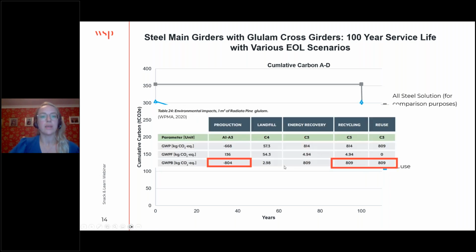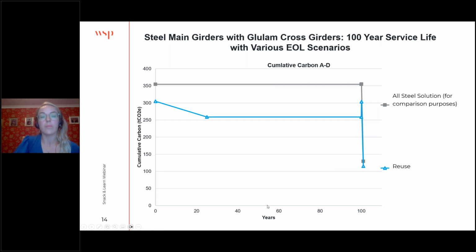As you can see from the EPD, we've got the stored carbon as minus 804, and then at the end of life, all of this carbon gets released, in theory, to prevent that double counting. Consequently, that sequestered carbon becomes negligible, and we then get that drop due to those main steel girders in module D.